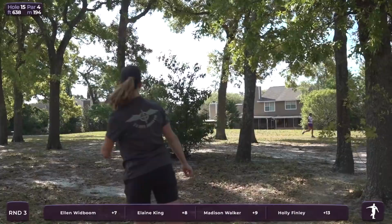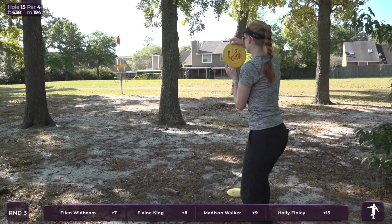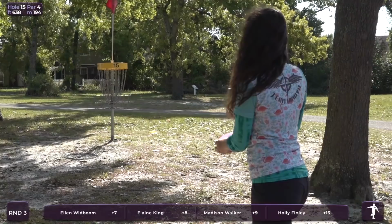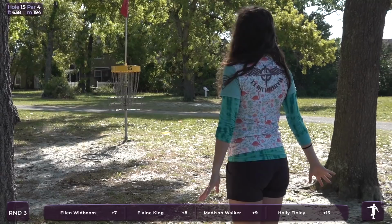Going over, really just trying to get it anywhere close to the basket over that. A little bit of a blind shot. Trying to save the four here. Ooh, from circle two. That's probably 35, 38 feet. I'd say so. Great putt. That felt good for sure. You know, when you mess up your upshot, oh, why did I do that? Yep. You just gotta be like, all right, well, now I just gotta make this save putt. Just a bit. Madison just a bit off there.